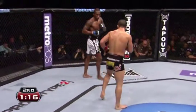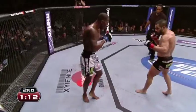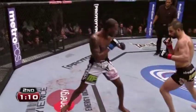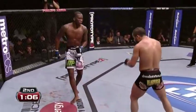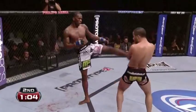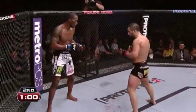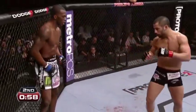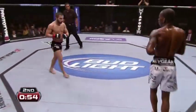But Makdessi, to his credit, still pushes forward, and there's that front leg side kick again. It's just such an unusual attack, the way he stands sideways and throws that front leg. It throws a lot of guys off. And Njokuani again goes high, that time front kick to the body. Axe kick attempt by Makdessi. I saw him using that in the warm-up.